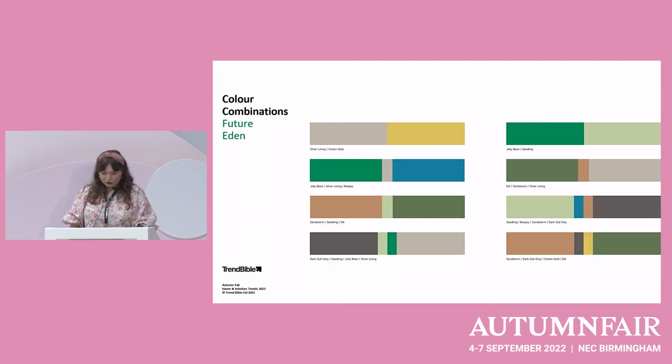And here we see how those shades are being paired and applied together. So shades of green are paired with pops of blue jay or cream gold to enhance the outdoor and sports-inspired feel of this modern eco-conscious story. A base of silver lining, dark gold grey and sandstorm grounds brighter nuances and bolder contrasts. And that chalky seedling green rounds off the palette, offering a touch of softness here.